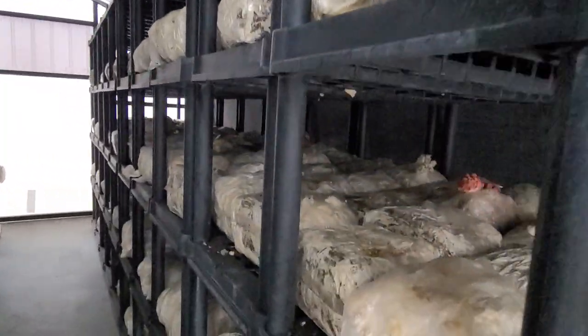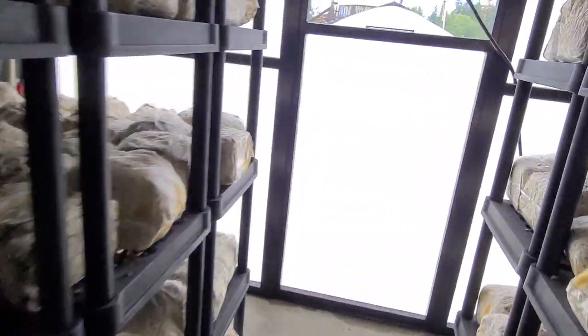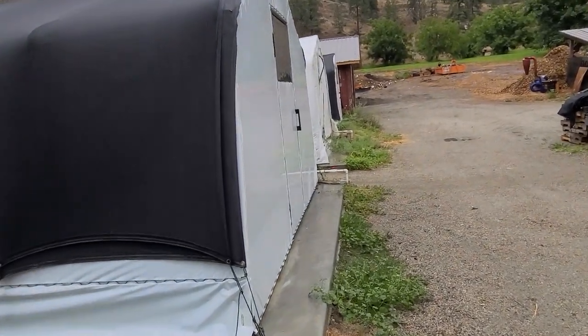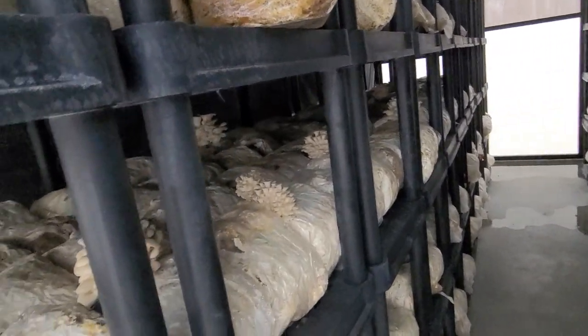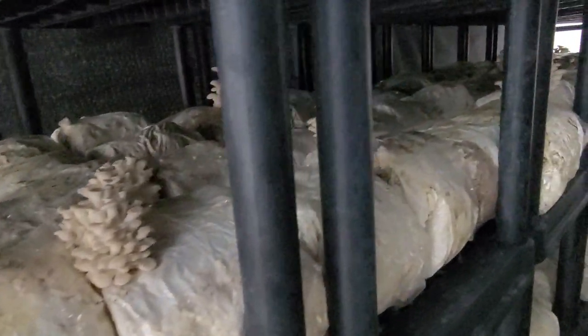Just finishing second flush in this greenhouse right now. So we'll probably get maybe 4 pounds or so in there. Greenhouse 5, we're going to be cleaning this greenhouse next week. Just finishing off our flushes in here. A little strategy we did was we actually put about 60 blocks of elm oyster in here just to get a quick flush. So we have a bunch of those.